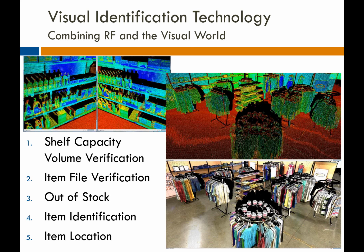It's not as great at counting things. We don't know how many shirts are on those rounders just from a visual view. But with RFID, we do. So when we pair these technologies together, using RFID for counting and using the visual for identifying location and space, we get some extremely powerful tools for retail stores.